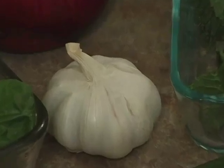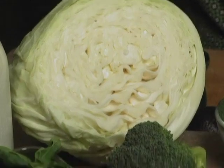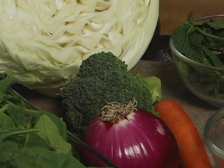Foods that are high in sulfur are, of course, garlic and onions, and all of your cruciferous vegetables like cabbage, Brussels sprouts, broccoli, and also things like asparagus and kale.